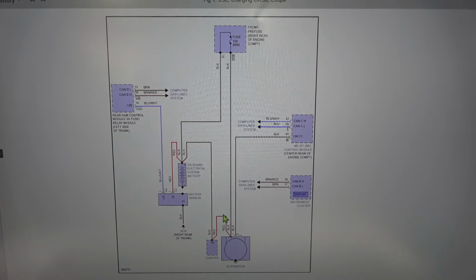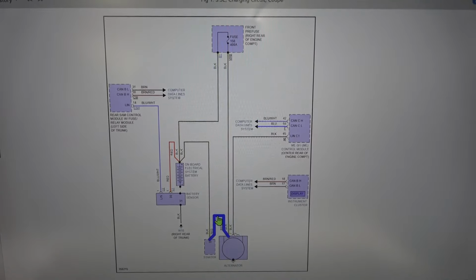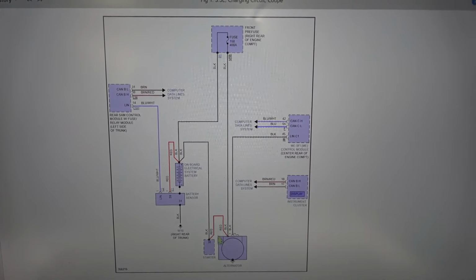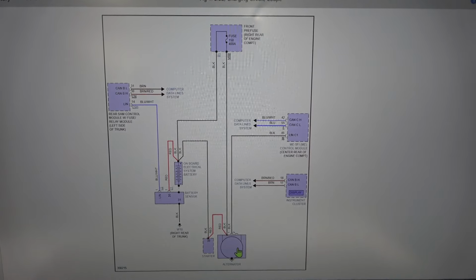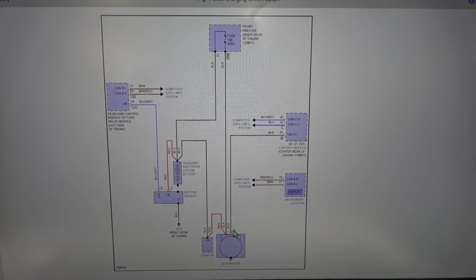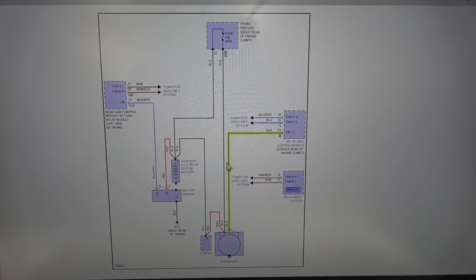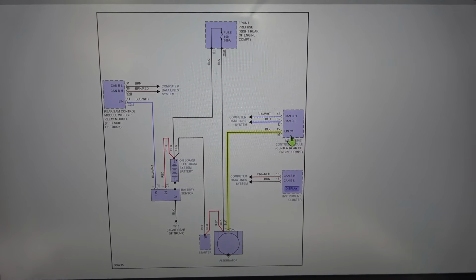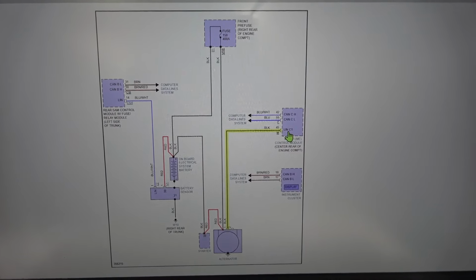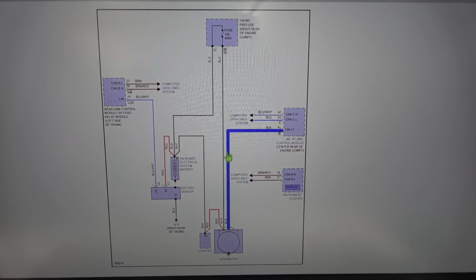So this cable over here, let me highlight it. This red cable provides constant power to the alternator. And then we have two more wires at the alternator. One wire, this wire that I just highlighted, goes to the engine computer, and it's a lean bus wire. So the computer controls the alternator through this wire.